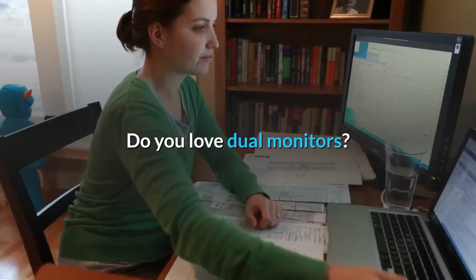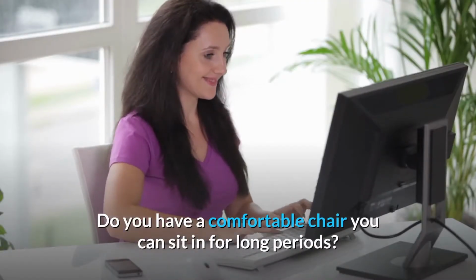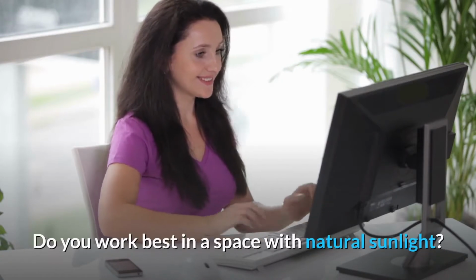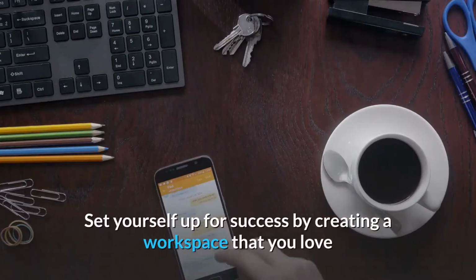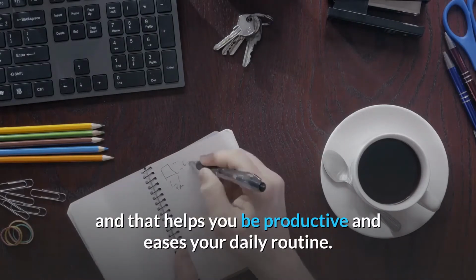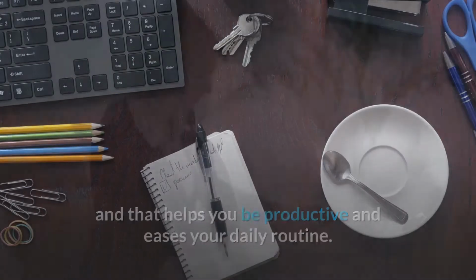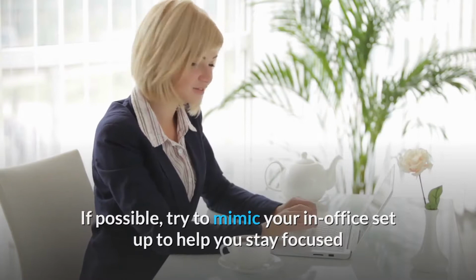2. Build a setup you love. Do you love dual monitors? Do you have a comfortable chair you can sit in for long periods? Do you work best in a space with natural sunlight? Set yourself up for success by creating a workspace that you love and that helps you be productive and eases your daily routine.